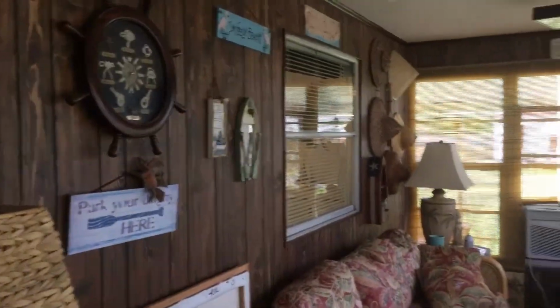I'm starting the front porch at 50 Seagull. This is in Countryside. Lovely park. Very sought after. When I get one in here, they don't last long. So this is awesome. Front porch.